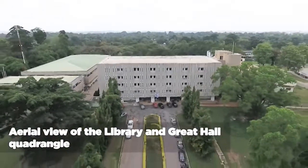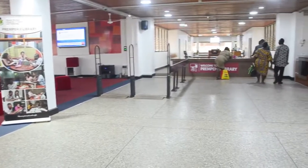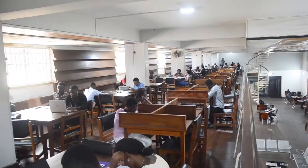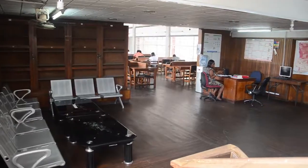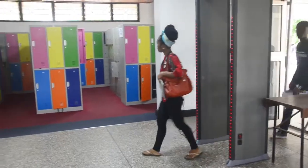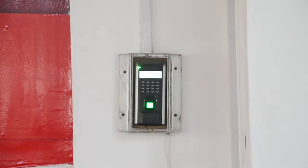It has undergone several phases of renovation. A current renovation exercise is ongoing. The entire collections have been rearranged, the seating architecture has been re-engineered, while reading and office spaces have also been given a facelift. Signage has been enhanced, surveillance and security gadgets nicely installed, and a host of others.